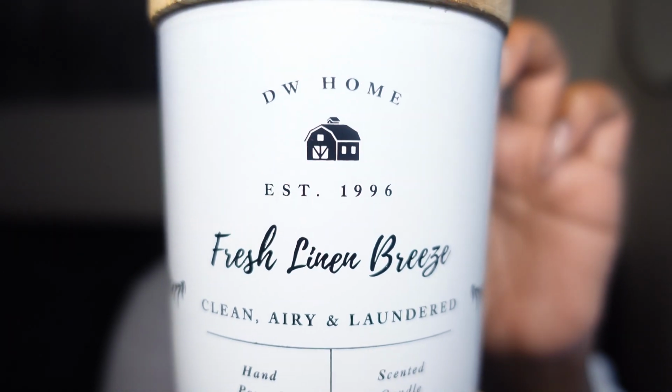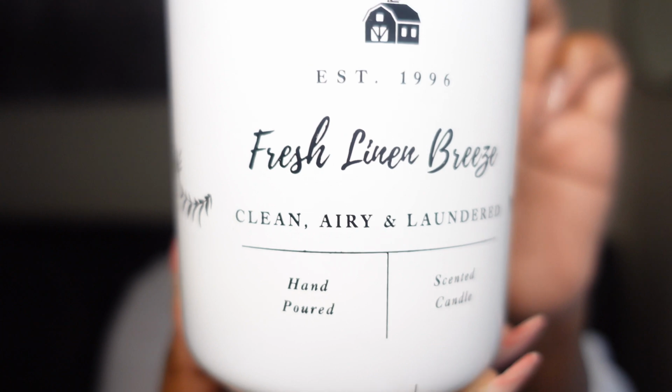So the next candle that I'm going to be showing you guys is from DW Home, and it is the Fresh Linen Breeze candle. You guys, this candle smells so good. Like I was speaking about the last candle, I was saying it reminds me of a laundry day, but it doesn't quite smell like fresh, clean laundry straight out of the dryer. This candle does. So this candle smells like clean cotton. It smells like clean linen. It smells super fresh. It smells super, super crisp. Really, really like this fragrance.